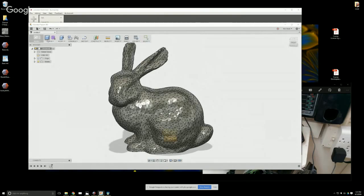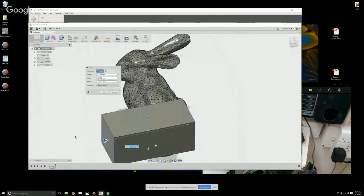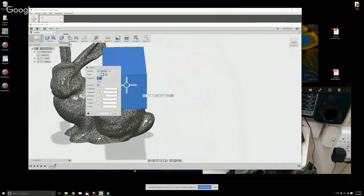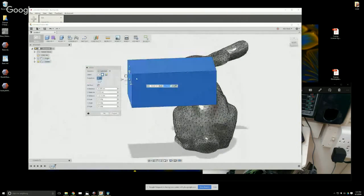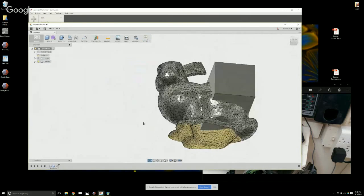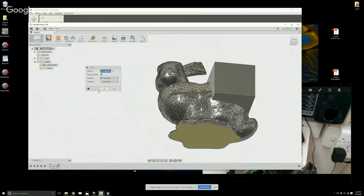snapping to this, or if you created an object like this, and then moved it down inside. Well, actually, this isn't going to work because the bunny isn't manifold. But you would be able to do some cutting techniques with this, Booleans and all of that. You would need to make the bunny solid first, which you would need to go into the patch workspace, create a patch, and then stitch the patch, right? But it would take a while to do.